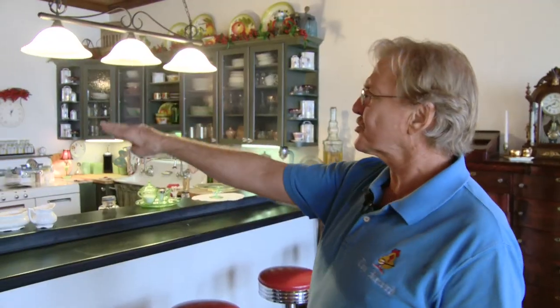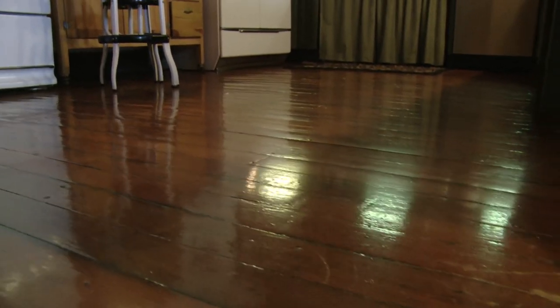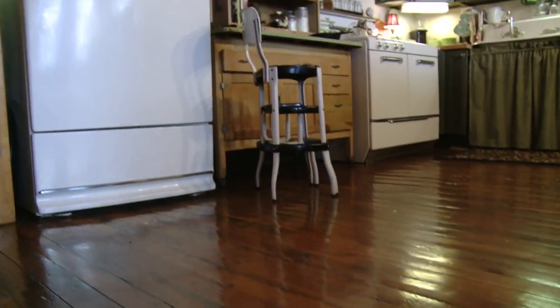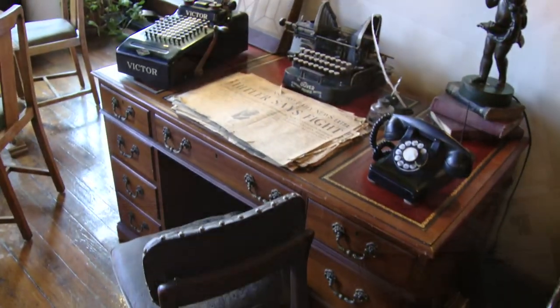The refrigerator and the stove are 1948 Frigidaire. We use them both every day. Now, again, you'll hear me say this over and over. They made them to work. They made them to last.